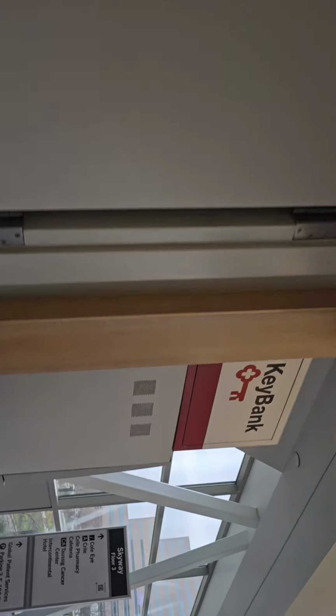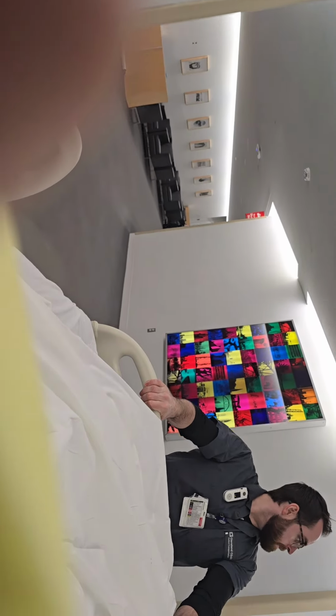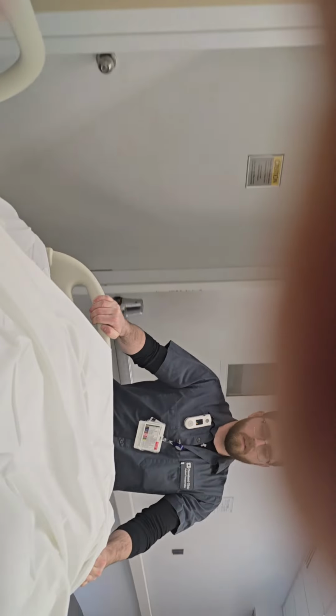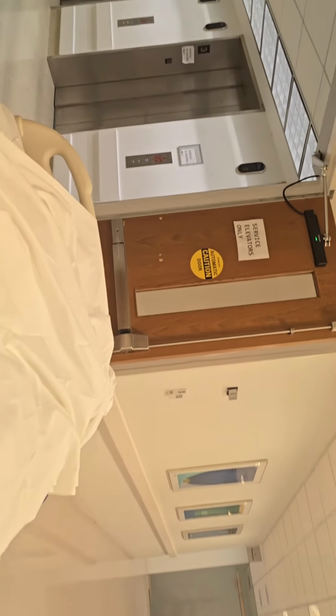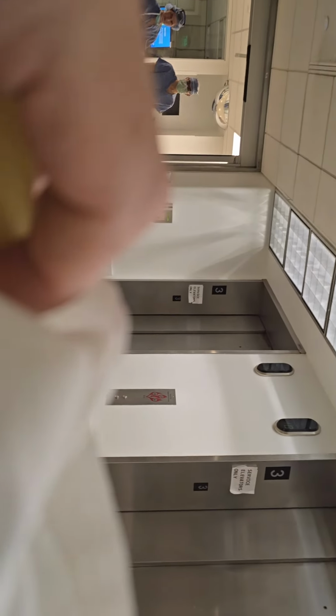Skyway up there. Hello, coming through past you here. More of the interesting artwork over there on the wall. Tight squeeze coming through this doorway here. Yep, no problem. Different areas here through Taussig. Service elevators. Seem to be no worse for the wear after the radiation. My hands are working pretty good squeezing this.